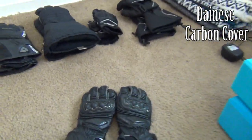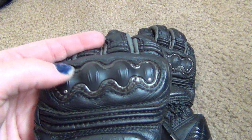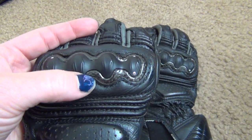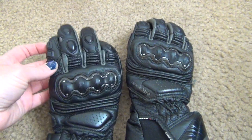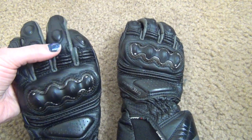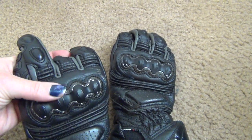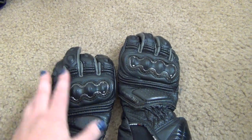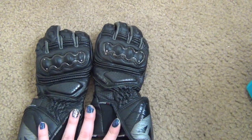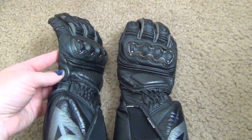These are my Dionysus summer gloves. They have steel-coated carbon fiber knuckles, which I'm a big fan of. They have normal squishy parts in the fingers, nothing to get excited about. They have these stretchy bits, which make them easier to wear, because these are all Italian leather. This is the woman in me coming out. I really like Italian leather.